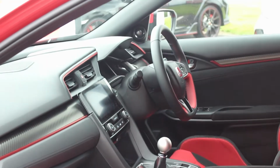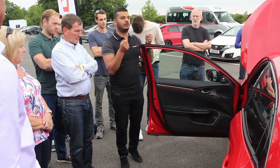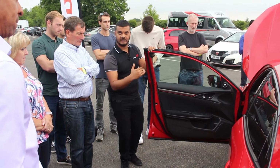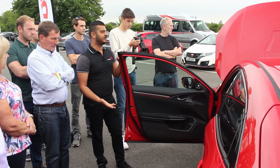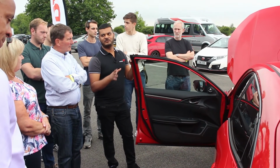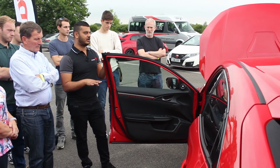The only, not complaint, but a mention with the FK2 was sometimes we felt we sat a little bit over the car. This, you sit with the car or slightly lower. It's got all the technology in it that you expect from Honda, satellite navigation, Bluetooth. But one key feature, whether you like this or not, is Honda Sensing. It is the safety side of the car.